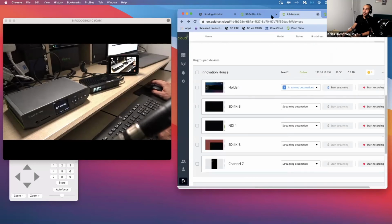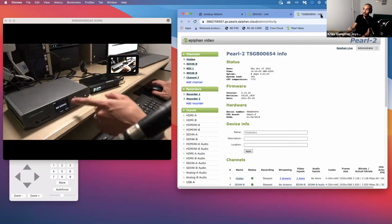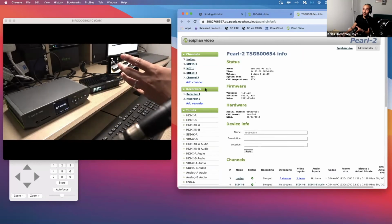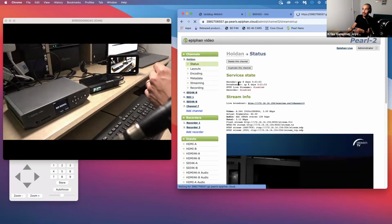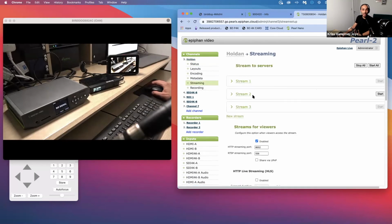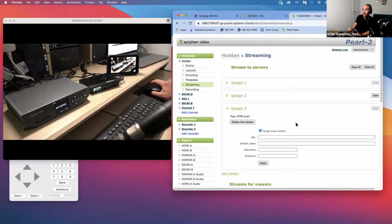So what I've essentially done is I've logged in locally on this, and I've logged in over the internet to the one in Bracknell, which is a much bigger unit. All I'm going to do is try and initiate an SRT stream. Now, to initiate an SRT stream, it's slightly different to RTMP, where you just type in the URL and your stream key, and it goes to YouTube or wherever. I'll show you that if you're not familiar with it.